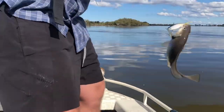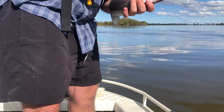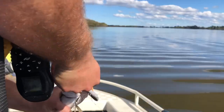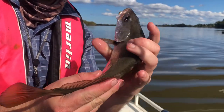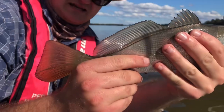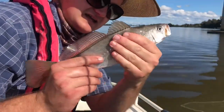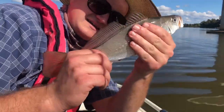Number 4. Crystal, mate, I'm trying to save your life. Look at that, it's probably my smallest Mullaway. But look at that, it's amazing to think that one day he could be up to 30 so more kilos. So let's get him back in.